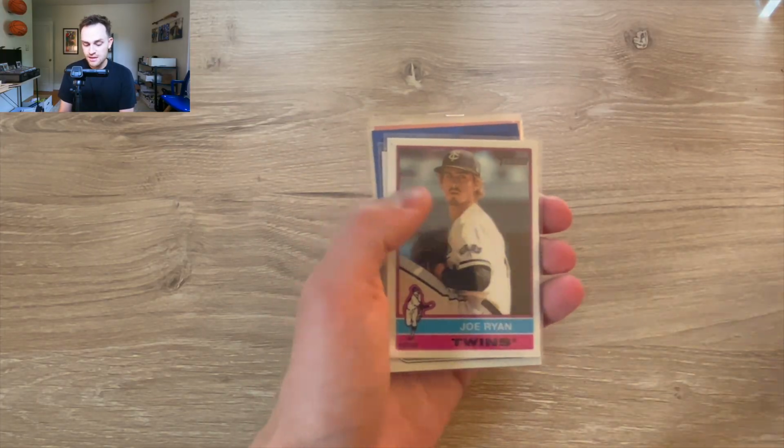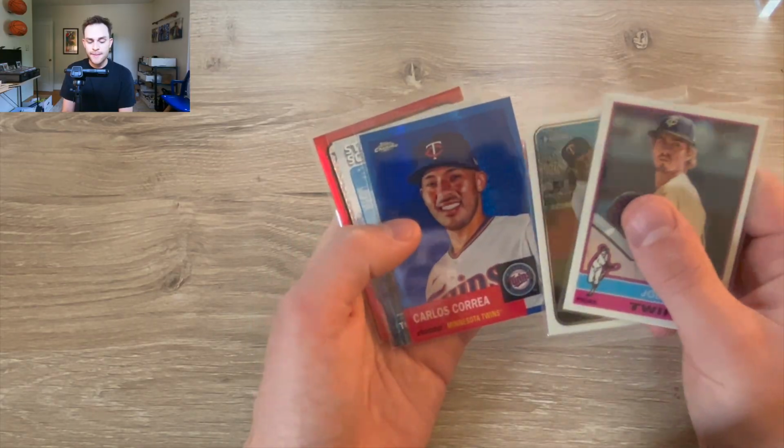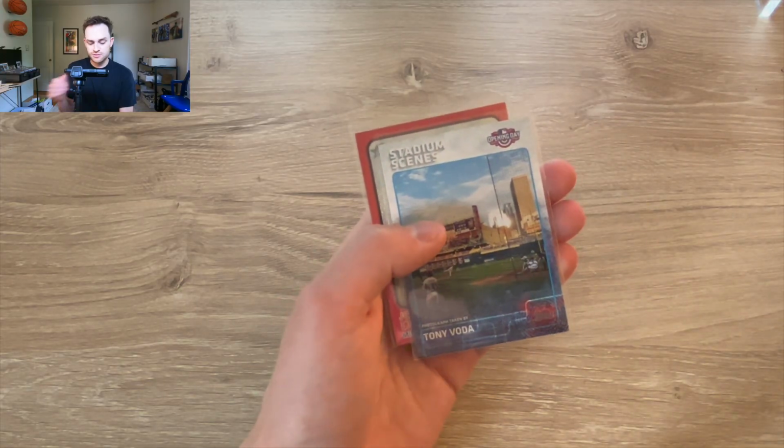pretty sneaky. Then we got Chrome Heritage of Sano, Joe Ryan, Carlos Correa on the blue Pulsar, blue Prism, I think those are actually called.